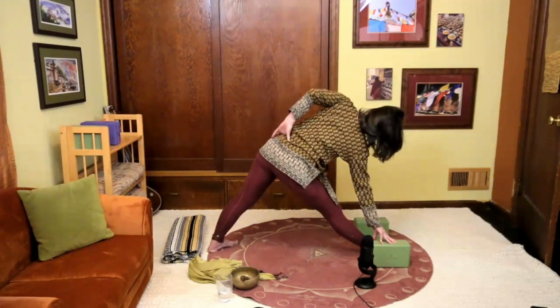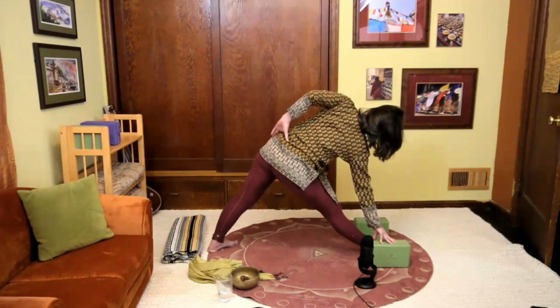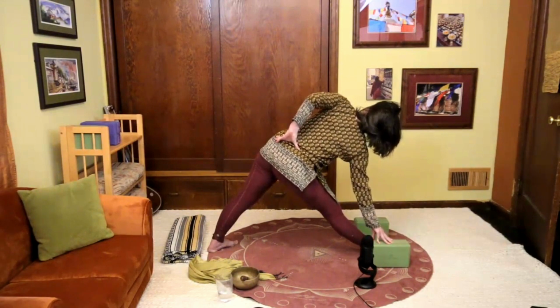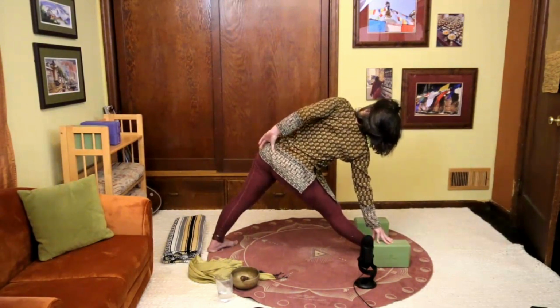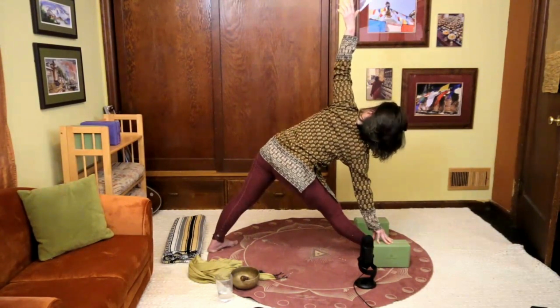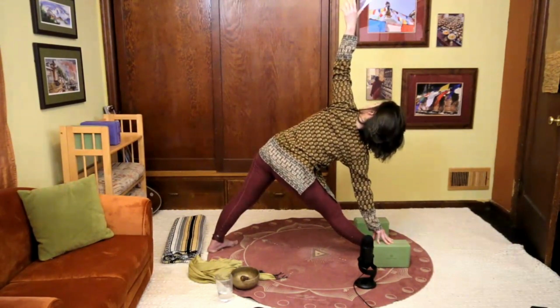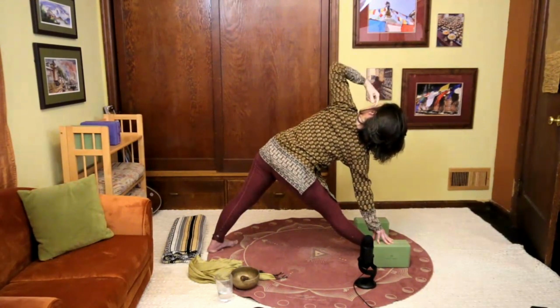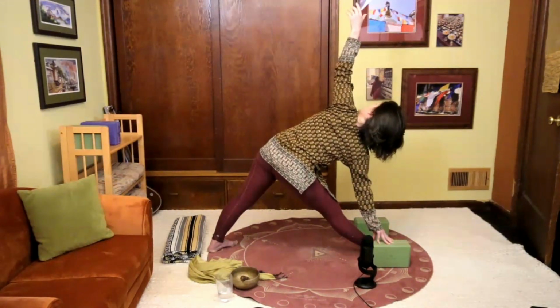You could place your hand on your right hip if you like. And rotate to your right. Turn your low belly to the right, your rib cage to the right, your chest and heart. And then raise your right arm. Maybe you can see your thumb. And even so, I want you to press your mental focus into your left footprint.